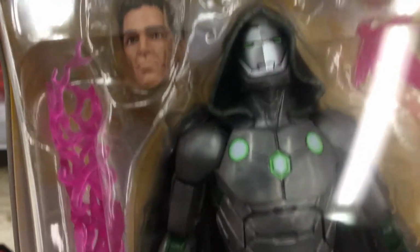I probably won't pick him up because I'd rather have a Doctor Doom personally, but he is really cool. I don't have an Iron Man either. It's a nice head sculpt. But yeah, I just want to show it off. Now we have one here, it looks like.